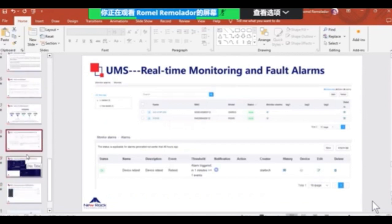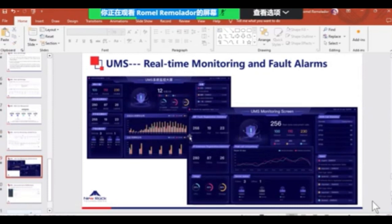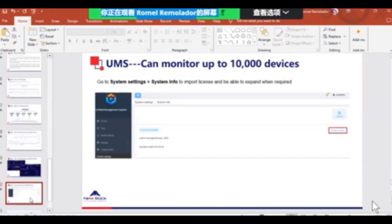Real-time monitoring, faults and alarms. And of course, you can do web monitoring also. The sysadmin has the capacity to do that and can monitor up to 10,000 devices. On the sysadmin page, you can also expand the license for the UMS. The license information includes the number of devices that can be managed, and of course the expiration date. Again, we support up to 10,000 devices to manage via the UMS.